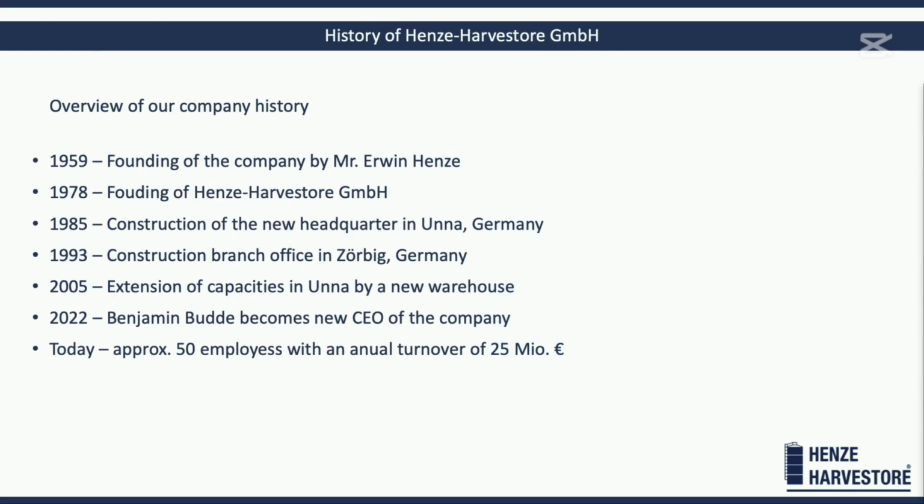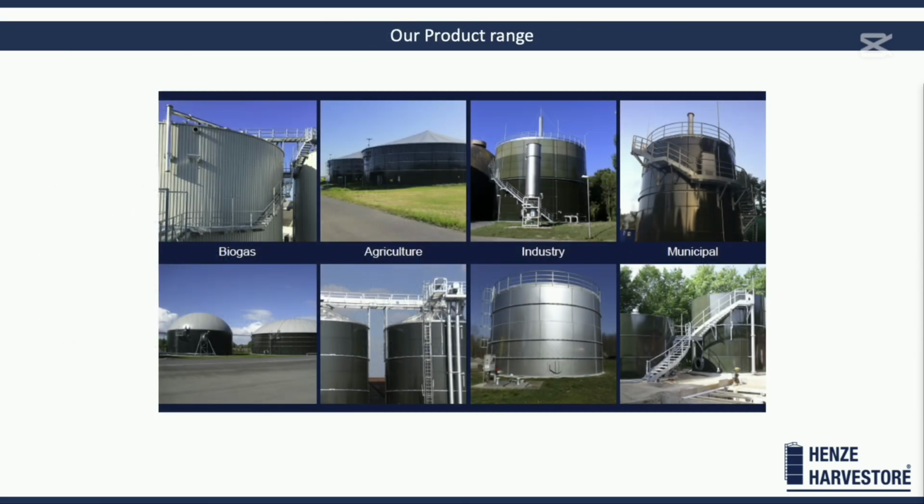Here is a little history overview about our company. We were founded in 1959 by Mr. Erwin Henze. In 1978, the former company Henze Harvestore was founded. In 1985, we constructed our headquarters in Unna. The next step was the construction of a branch office in Sörbig, in the eastern part of Germany. After that, we extended our headquarters with another warehouse. In 2022, Mr. Benjamin Budde became our new CEO. Today, with approximately 50 employees, we have a yearly turnover of 25 million euros. So those are some key facts about us.